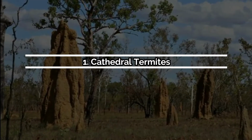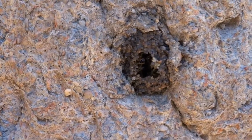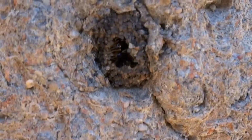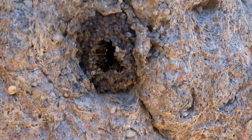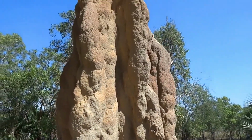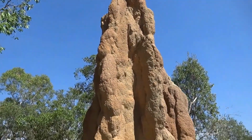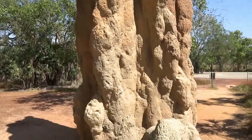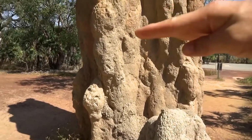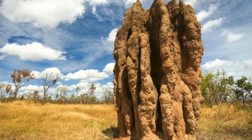1. Cathedral Termites. And putting all those nests to shame, at least size-wise, are the truly spectacular structures of Cathedral Termites. One look at these mighty mounds and you'll understand how Cathedral Termites became the winners of the most insane spectacular animal nests. Feast your eyes on this. You'll find these in Australia's Northwest Territory.